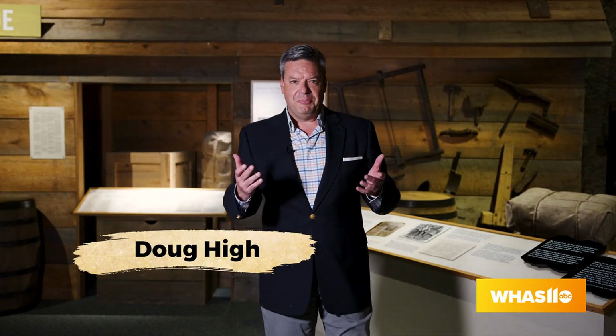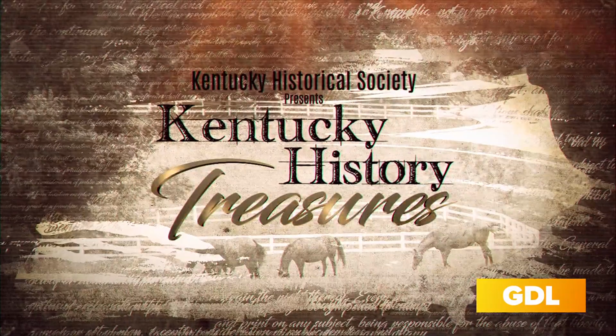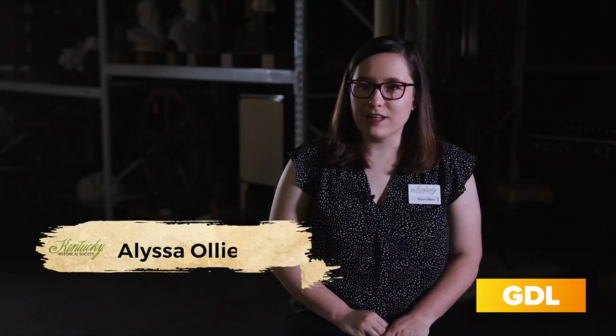Some of us are used to using journals and scrapbooks, but have you ever heard of a fraktur and its importance to a family's history? The Miller family fraktur from our archival collection. It's one of many genealogical materials we have here, but it's an illustrated family register. So it lists marriages, births, deaths, kind of any significant event in this Miller family.